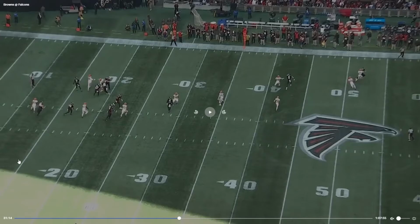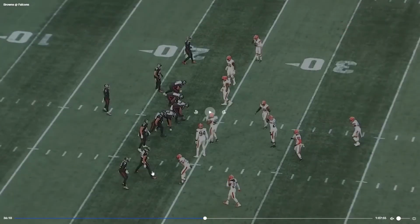I know I harp on him enough, but these are the plays that hold Mariota back. All right, and I showed you earlier Mariota getting to his check down and making a very good play. And on this play, he doesn't get to his check down, and it doesn't work out. But you'll see this play had just as much potential.